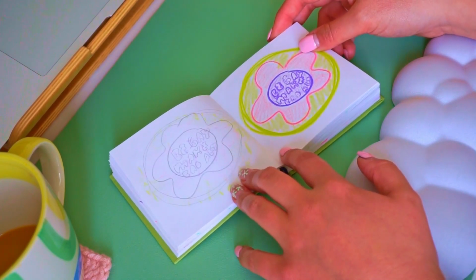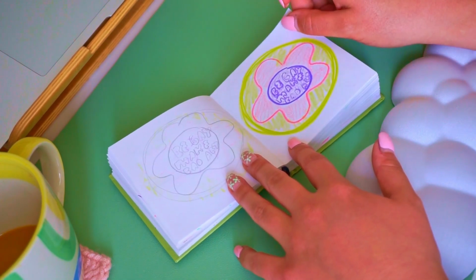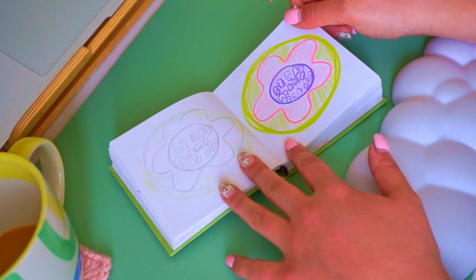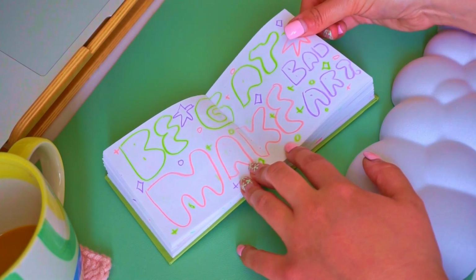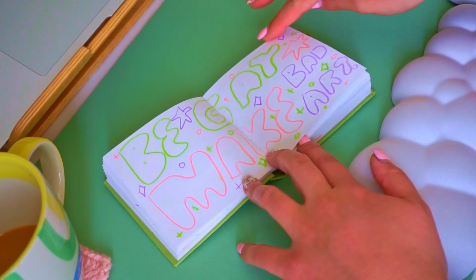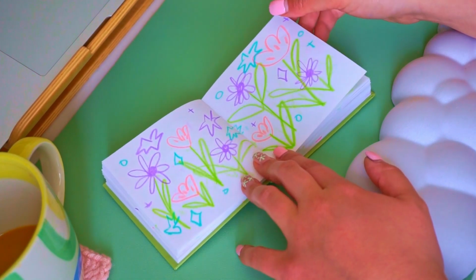And then I designed this sticker, Be Gay, Make Bad Art, because I honestly feel like that really resonates with my entire life. Like all I want to do is be gay and make bad art. So I want to make this a real sticker. And then again, be gay, make bad art. This is a recurring theme. This is my mantra from this sketchbook, but love this color combination as well, like purple, green, pink, and then kind of played with that a little bit here as well.